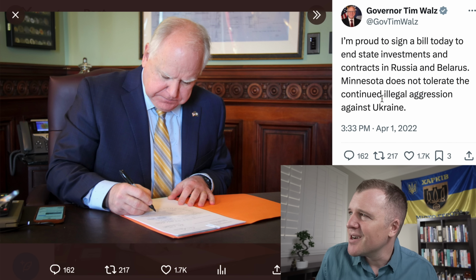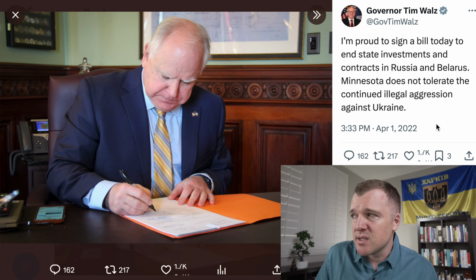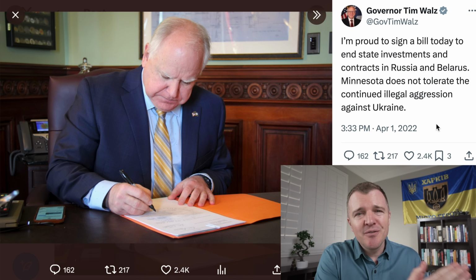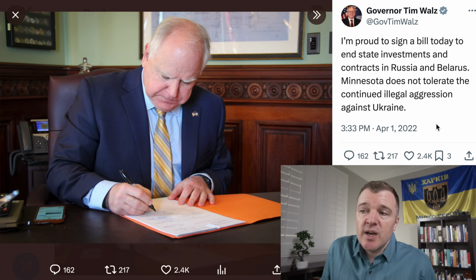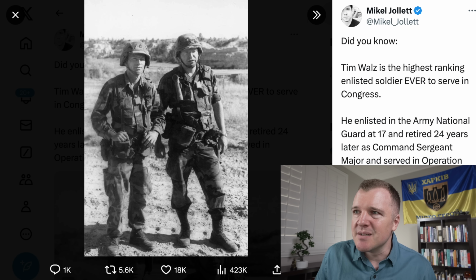And here is Governor Tim Walz in April of 2022 stating, "I'm proud to sign a bill today to end state investments and contracts in Russia and Belarus. Minnesota does not tolerate the continued illegal aggression against Ukraine." You're not going to find any tweets or statements like these from Donald Trump or J.D. Vance. J.D. Vance openly supports Russia. So I am encouraged by this pick. I am learning more about Tim Walz every single day, and he seems like a really great guy. He seems like he just has such broad appeal that Kamala Harris couldn't say no to him.